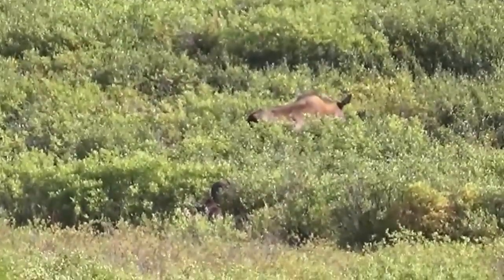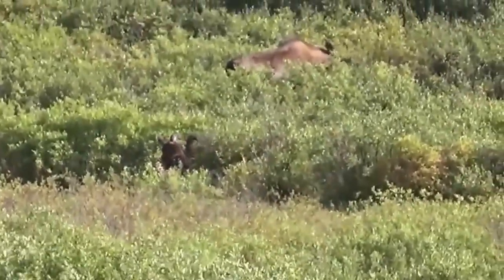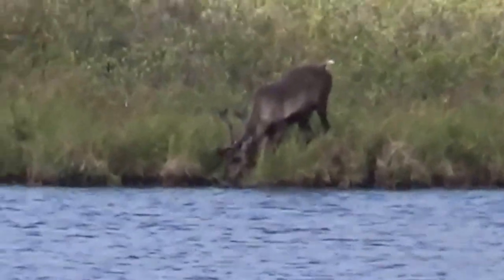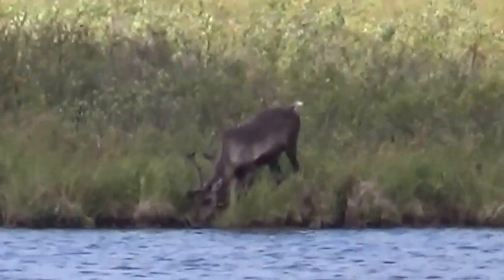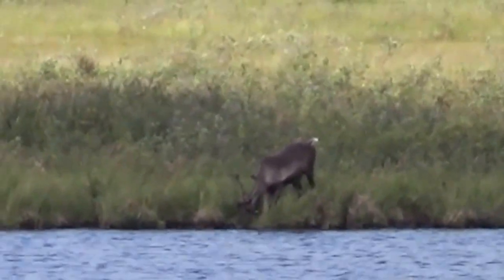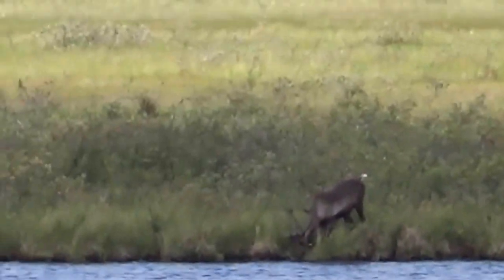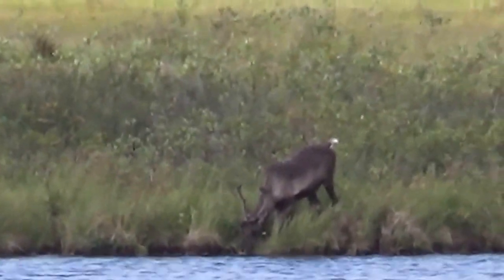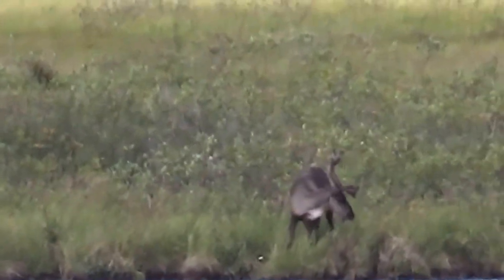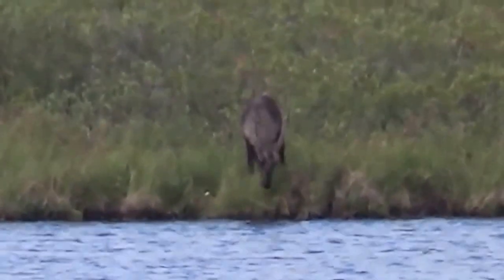I heard her grunt and sneeze. Thought I knew she was over there. Saw the movement. Alright, here we have a caribou on the edge of the lake. Probably about 400 yards.